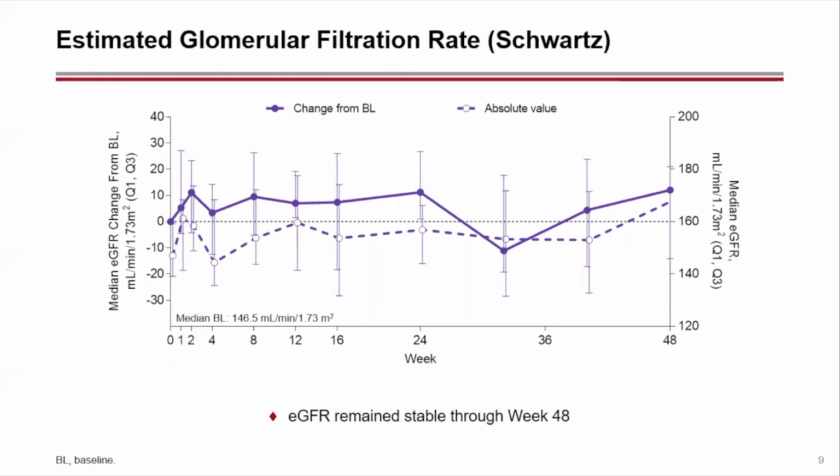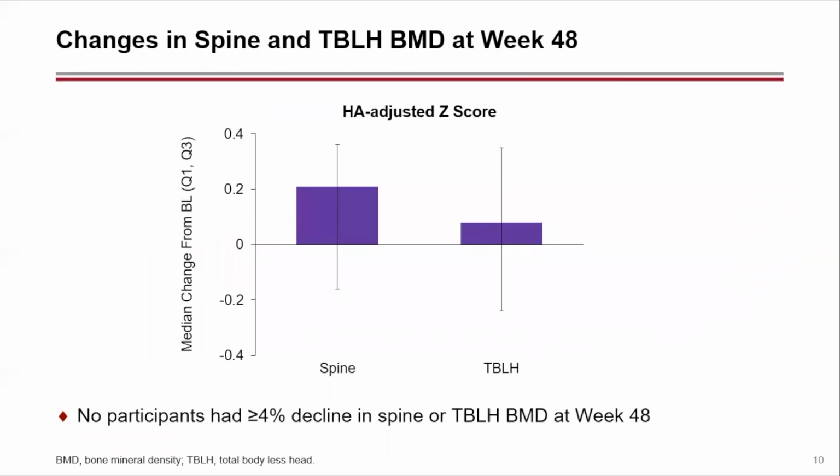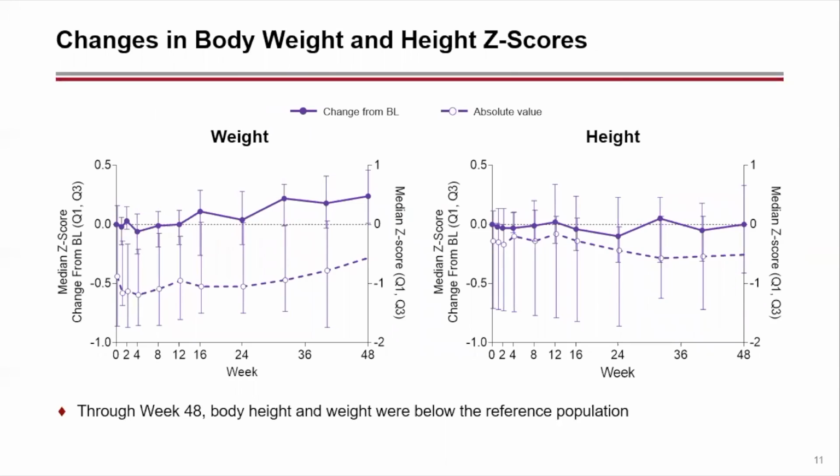eGFR remained stable over the 48-week period. Bone mineral density analysis showed that participants mineralized bone according to their reference population. Additionally, no participants had a 4% or more decline in spine or total body less head BMD by week 48. Over 48 weeks, body weight improved while fewer gains were observed, with height consistent with what has been reported in the literature for children living with HIV on stable regimens.